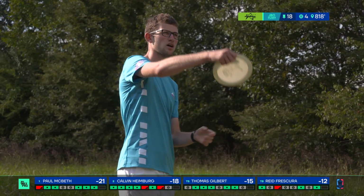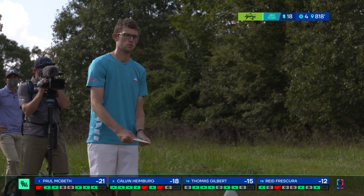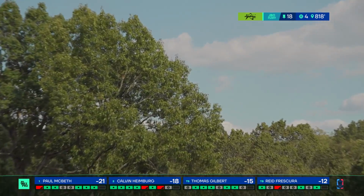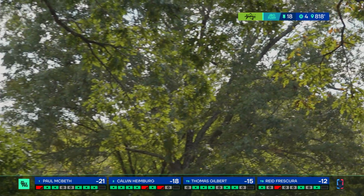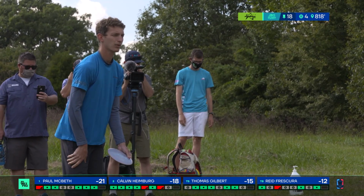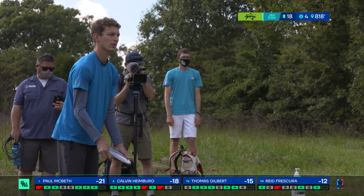Reid just going straight as an arrow all the way down. That was a thing of beauty. Thomas looks like he's lining up a roller. He's never seen a hyzer he didn't like. Yeah, that is true. A hyzer play is a bit deceiving, and even had Thomas not hit the top of those limbs, I don't think that was going where, well, he's right in the middle, but that's way short of being in position for the birdie. The hyzer play, you really have to push it about 40 feet wider than it really seems like you want to.